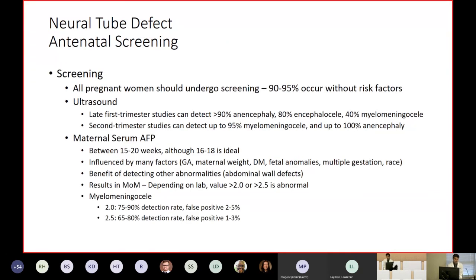We offer screening to all pregnant women, and there are 2 main ways of screening for neural tube defects. First is by ultrasound, using late first trimester studies, so in the 12th to 14th week. We can detect major anomalies, including anencephaly and encephalocele, although it's more difficult to visualize minor or lower defects like a myelomeningocele. So a normal late first trimester study should still be followed up with a second trimester study around 18 to 20 weeks, where we can detect up to 95% of myelomeningoceles and up to 100% of anencephaly.